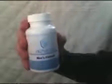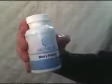And really the biggest thing is that it can work really well. It's been clinically proven to regrow hair and many men and women have had success using it. So overall I think it is a good product and the pluses do outweigh the minuses.